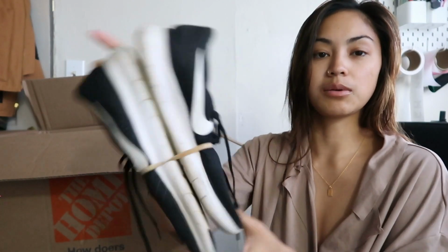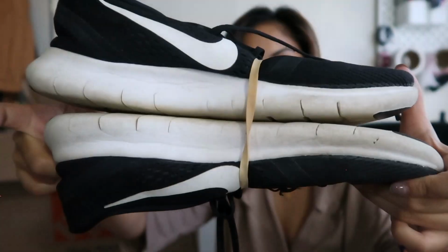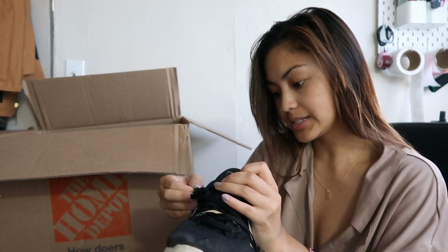Okay, here's a pair of Nikes, and I've sold some pretty busted up pairs of Nike Free Runs, and they still sold for like $25, and I got those ones for a good price, so I should still be able to sell these. They are worn, but they're not that bad, and these are a size 9. I think it's a women's 9.